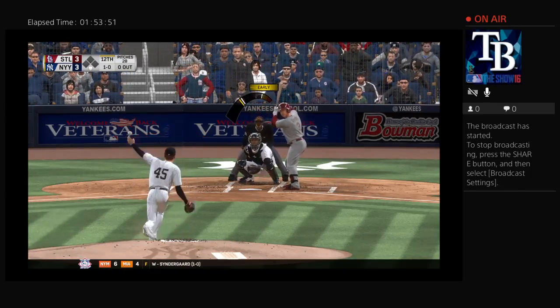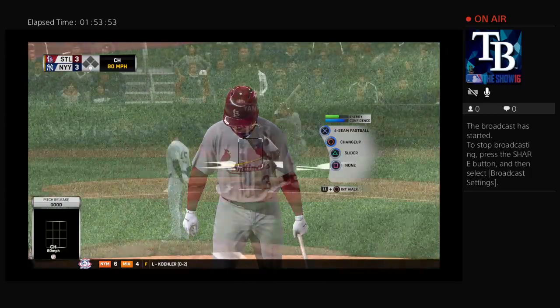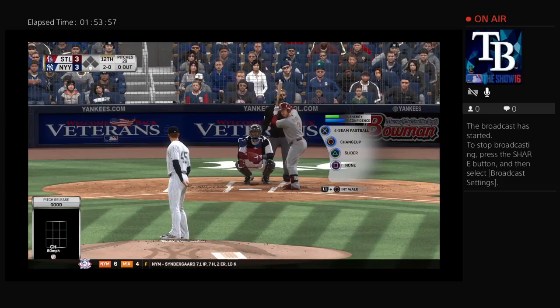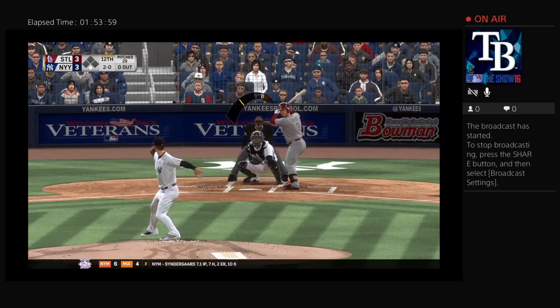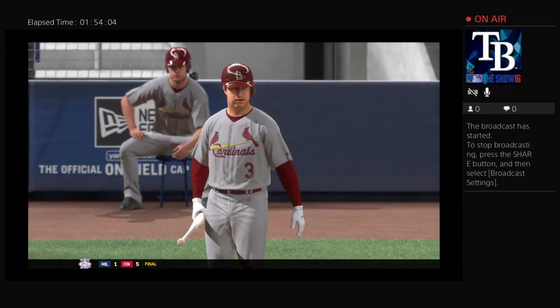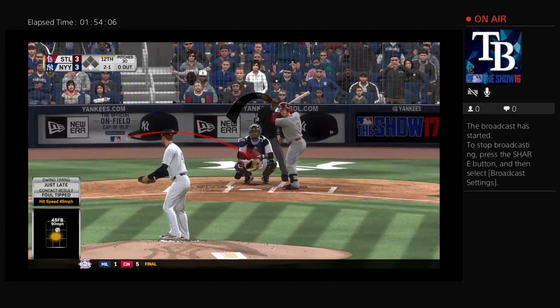The 1-0 delivery. Changes up on him, but that's in the dirt for a ball. Now with the 2-0 count and the power at the plate, it could be fireworks time. This is the kind of count he makes his money in. And that's swung on and fouled straight back. Oh, right there. Sometimes you can just miss a ball.